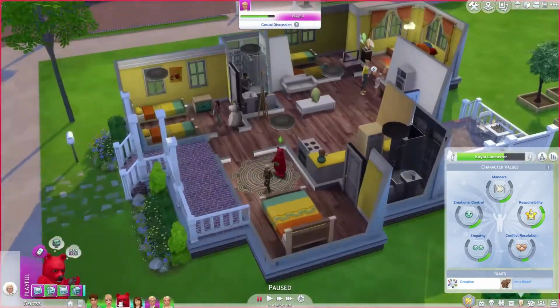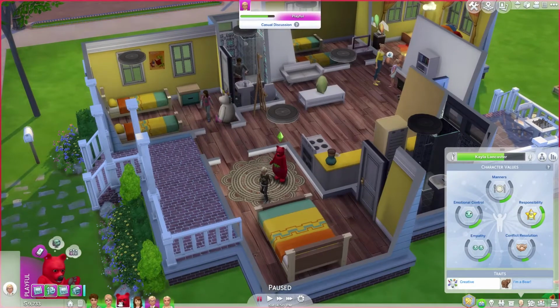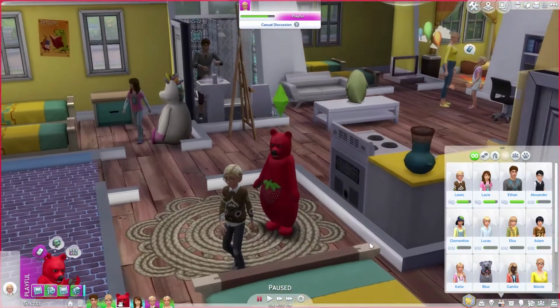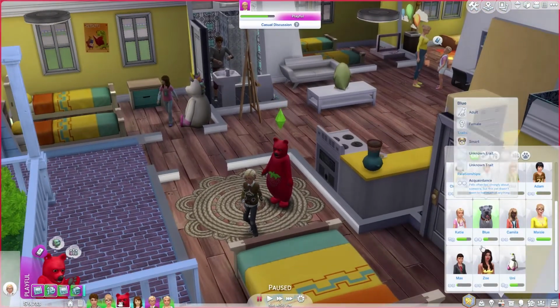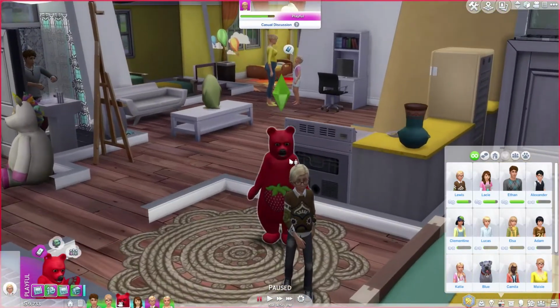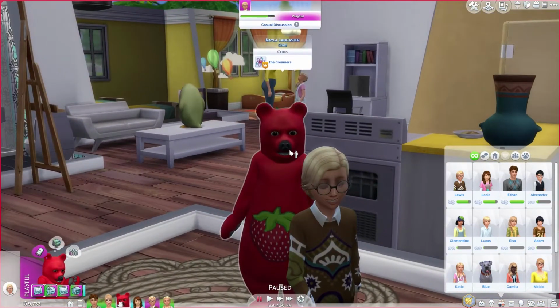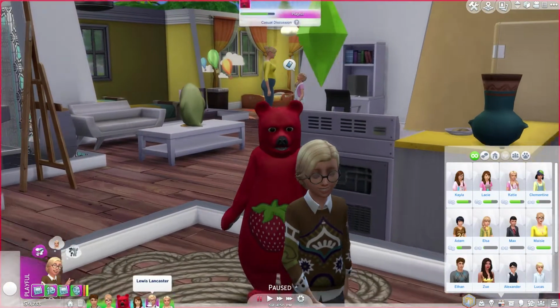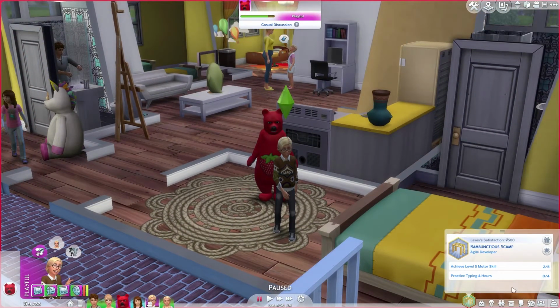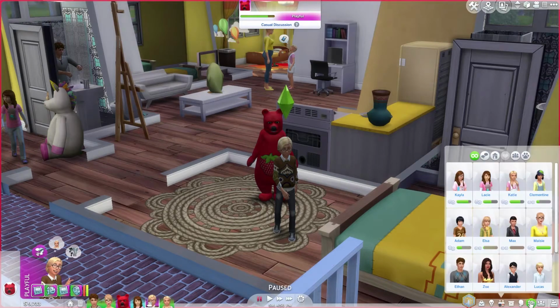Kayla is going through, I don't know. Kayla likes a lot of people. I haven't decided who she's gonna pursue in the dating relationship. I think she's just gonna be a nerdy little cell and keep to herself when she's older. I mean, look at her, she's in a bear suit. Lewis, he's not gonna age up for a while. He's just a recent child.